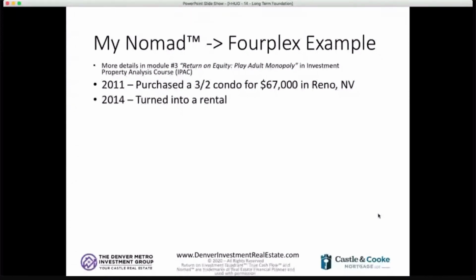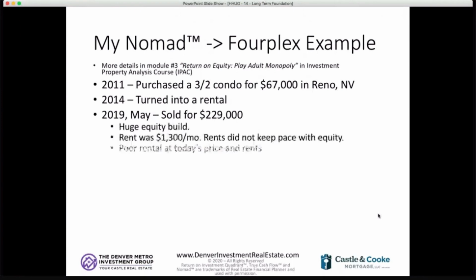In 2019, actually in May of 2019, I sold it for $229,000. So what happened over those 8 years? Well, I had a huge equity build. I went from $67,000 to $229,000. Now, when I bought the property, those units were running about $1,100 a month, and when I sold the property, market was like $1,300 a month. So while my value almost tripled, my rents got nowhere near that.